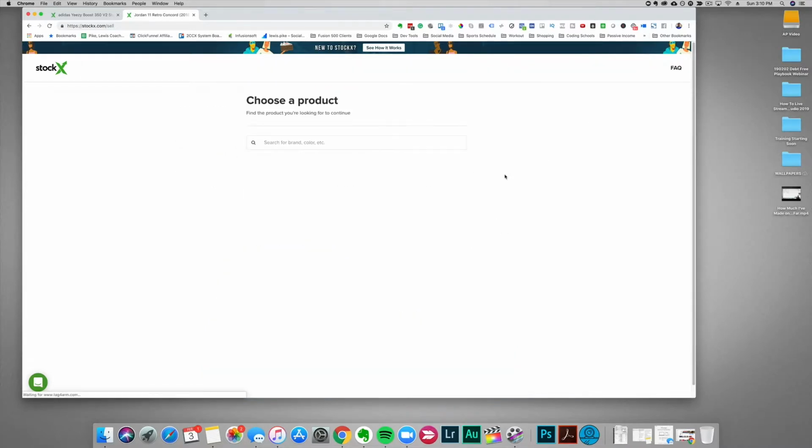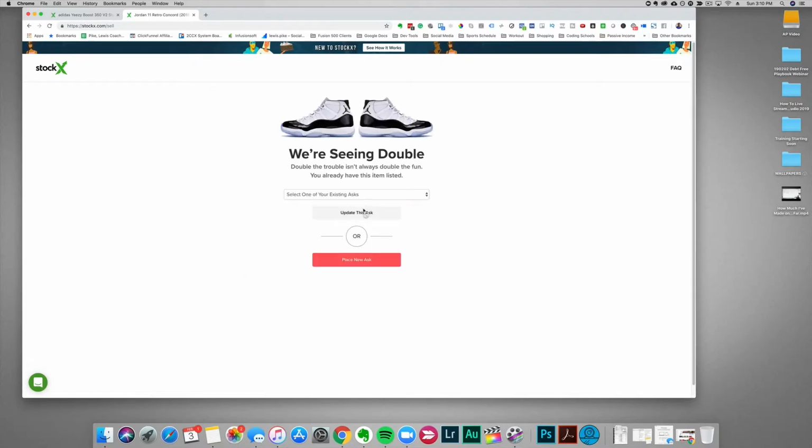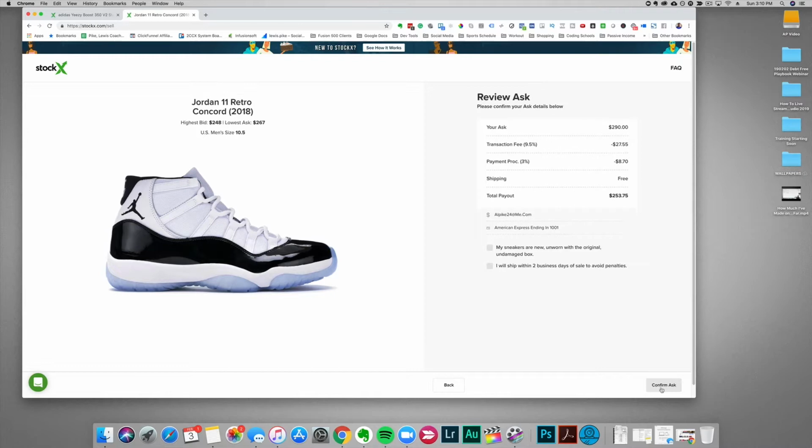So I will go ahead and get those listed, just so I might as well just finish so you guys can see the total breakdown. 2018. Have an ask here. We'll do 290 here. Update it. 2755, 870, and 253. So I'm just going to change that. The expiration date is 60 days. And update that. Sneakers are worn, box is undamaged, and we'll ship within 2 business days.